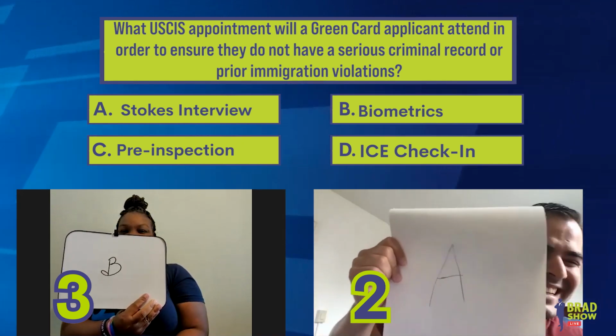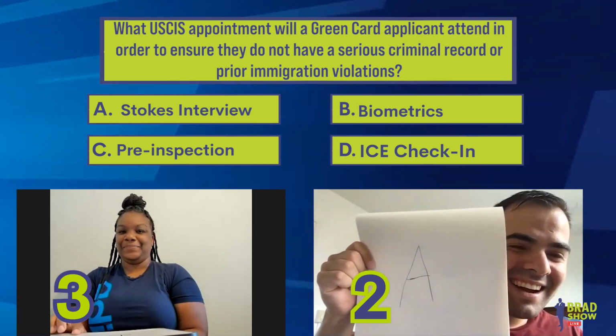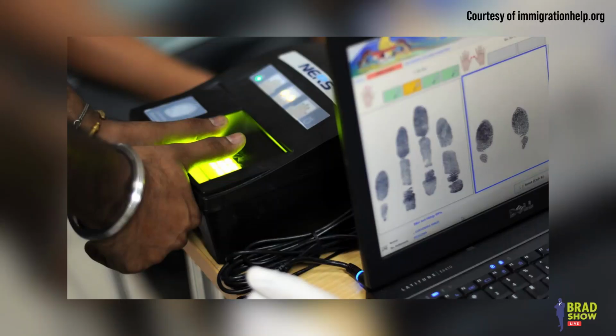All right. Okay, so we have B from Joelle and A from Jeremy, and the correct answer goes to the squad. Joelle, you got that. It is B, biometrics. Biometrics, we hear this on Brad Show Live all the time. For immigration biometric purposes, USCIS will obtain your photograph, fingerprints, and have you sign your name. This process confirms your identity so that USCIS benefits go to the correct person and facilitates the criminal background check. A biometric screening is not an interview.